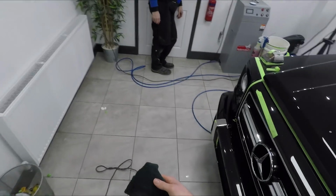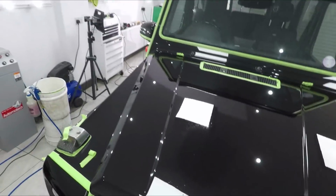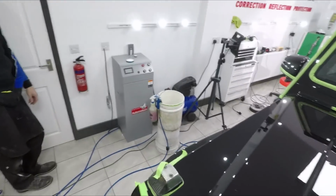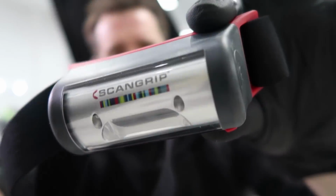What a team. God, we're good. We're ready for a sit down at the weekend. Well, for an ice cream. I won't be sat down at the weekend. I'll be doing it, I think.